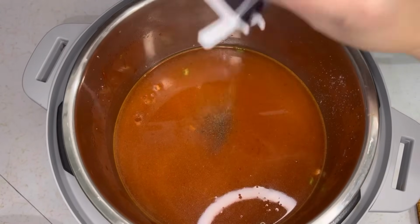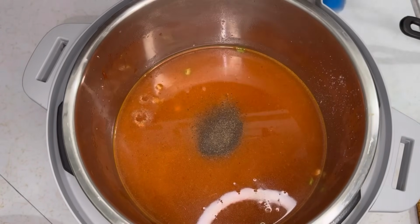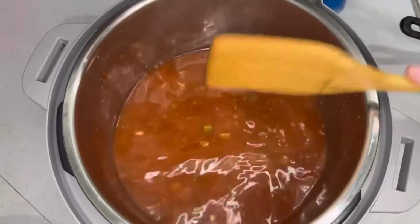Remember, you can make this on the stovetop too. I'm just doing my Instant Pot because I love my Instant Pot. She's my bestie. And it's really quick to make some beans. It could take a couple hours on stovetop. Instant Pot, it takes 65 minutes.